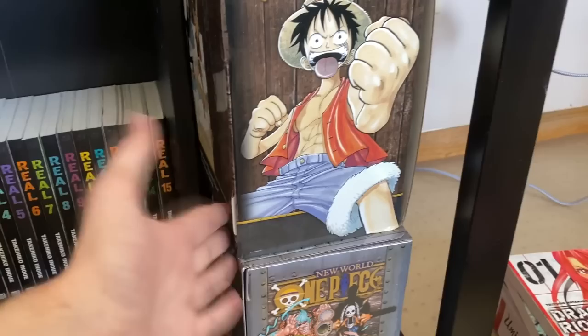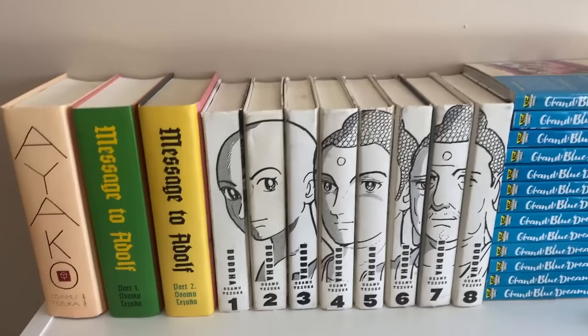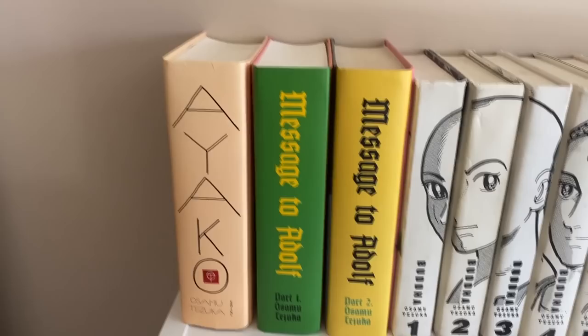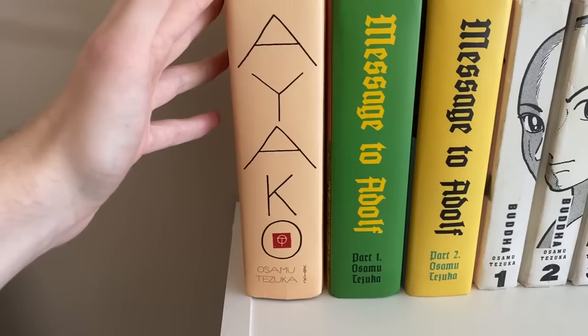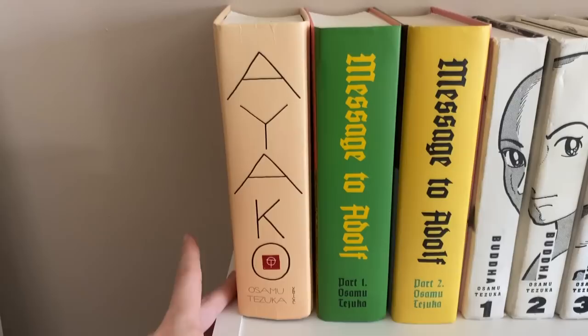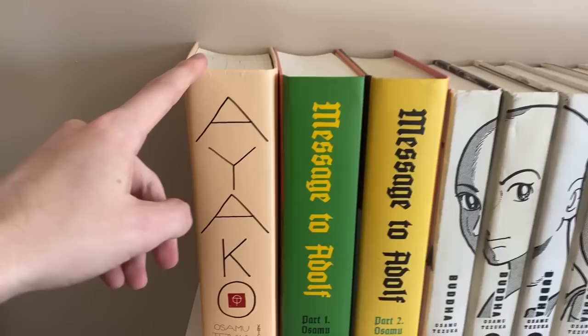All right, so coming over here to the final bookcase in this room, starting off on this white shelf, we have my small but very cool Osamu Tezuka manga collection, starting off with the Ayako hardcover. I don't see enough people talking about this as far as Osamu Tezuka goes. This is a truly underrated manga, very strange but still highly enjoyable, with a pretty complex but intriguing story. I would highly recommend this series to everybody who's interested.